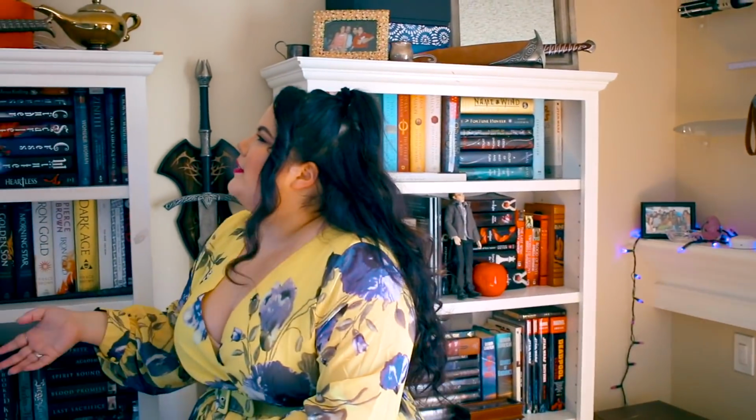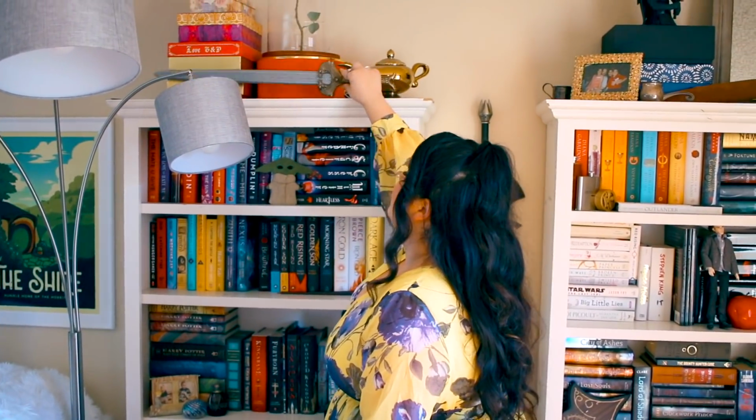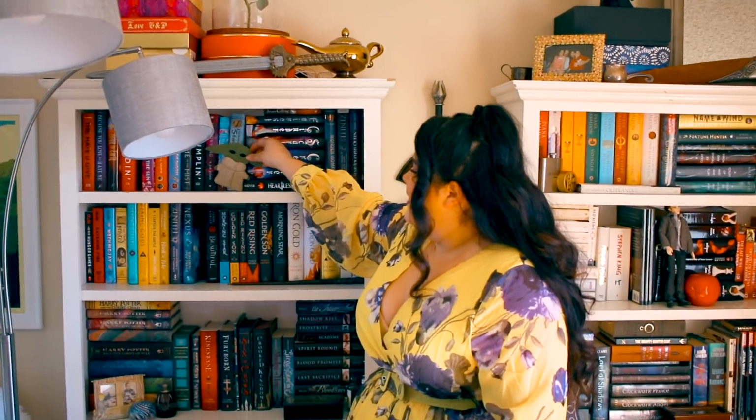Most of these are my books. Lamp from Aladdin. We have a Wonder Woman sword. That's a toy. God Killer. And then we have my Enchanted Rose from Beauty and the Beast that Christine actually got me. And my little baby Yoda that our friend Lauren made for me.